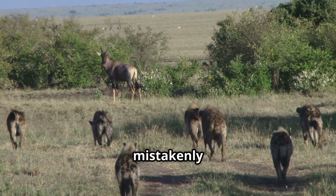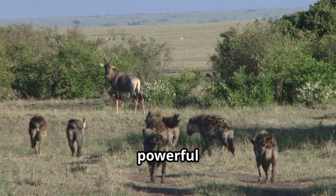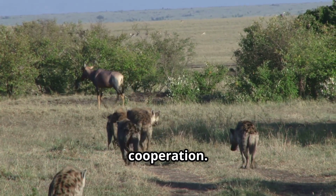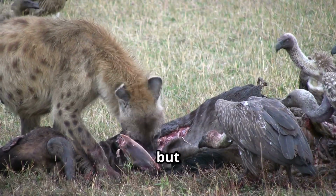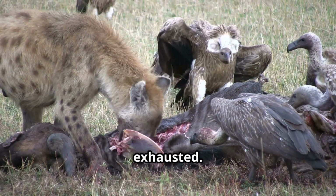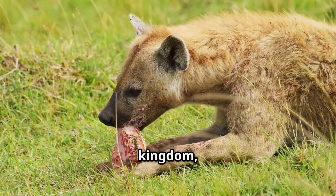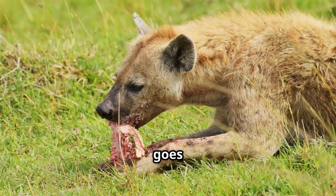Hyenas are often mistakenly thought of as just scavengers, but they're actually incredibly skilled and powerful hunters. Their hunting strategy is based on endurance and cooperation. A hyena might not have the explosive speed of a cheetah, but it can run at a steady pace for miles and miles, relentlessly pursuing its prey until it's completely exhausted. A hyena has one of the strongest bites in the animal kingdom, capable of crushing bone with ease, which means very little of a carcass goes to waste.